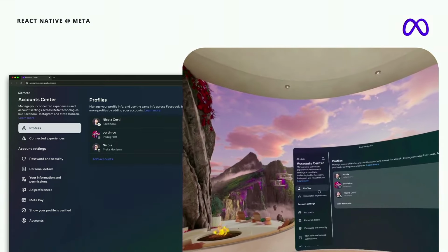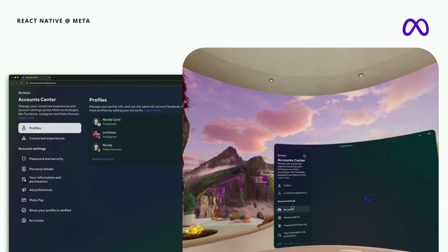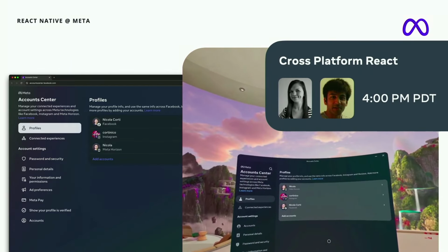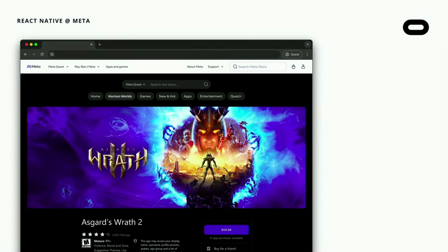And if you want to learn more about how to share code between platforms, you don't want to miss the talk from my colleagues Olga and Naman later today, cross-platform React. And as I'm talking about VR, I can't forget to mention the Quest Store, the place where you can buy new games and experiences for your Quest devices.